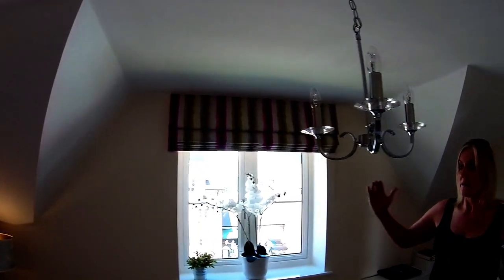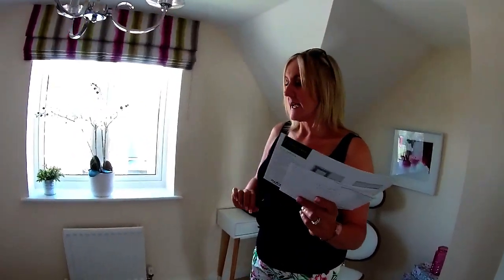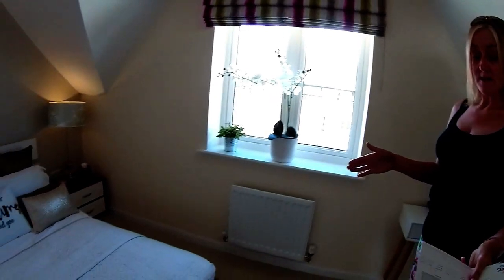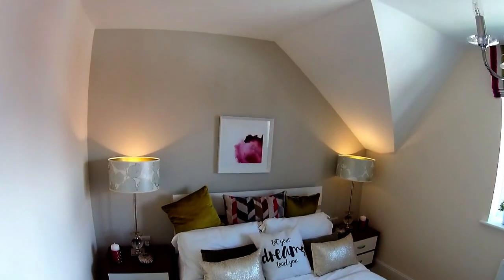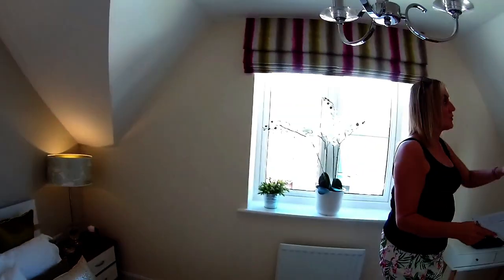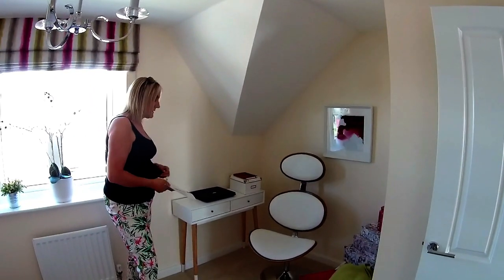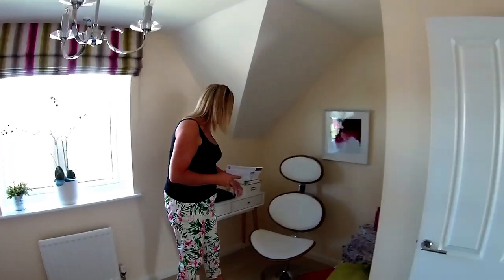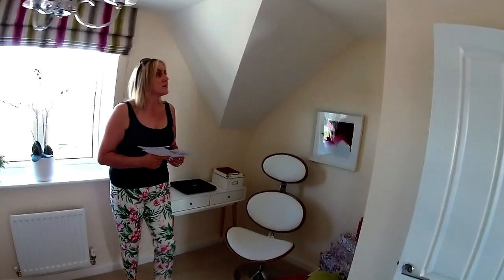Yes. Right, so this is bedroom 2 then, at the front of the house, so you're in the pitch. 4 metres 3 by 2 metres 8. So they've got a double bed in here. You could fit a bigger bed in if you wanted. And they've got this space here, which I think would be ideal to have built-in wardrobes. I tell you what I like, they haven't put the fitted wardrobes in, but Bovis have let the spaces speak for themselves. Yeah. What a lovely chair. I do like that very much.